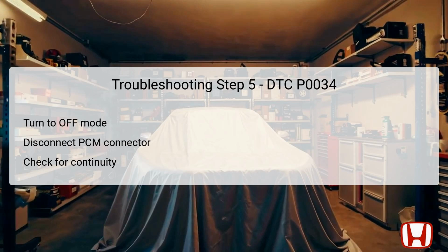If no continuity is found, the ABV wire is confirmed to be in good condition, and the technician should look for other issues, including checking authorized service information or substituting with a known good PCM.